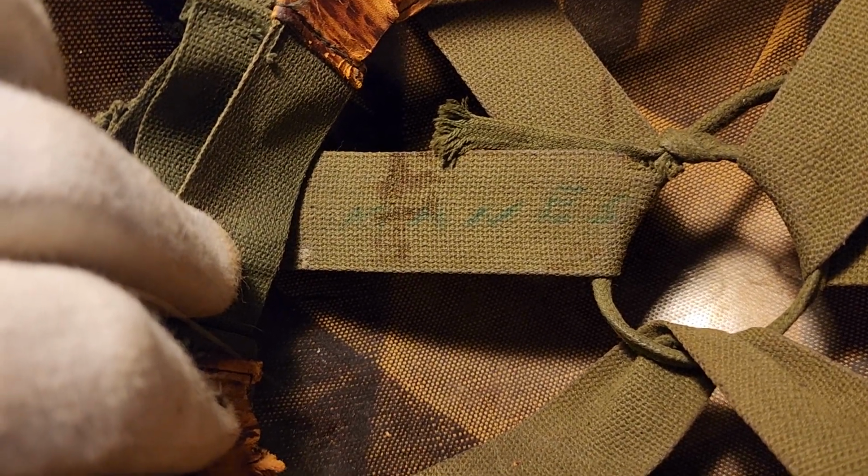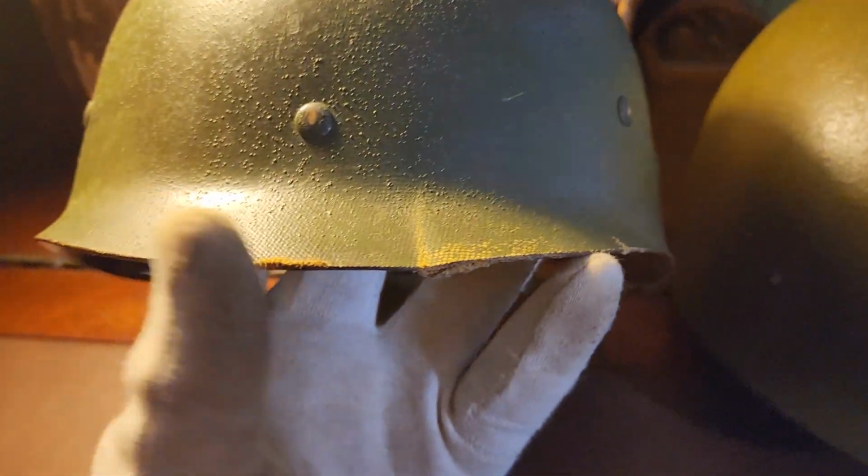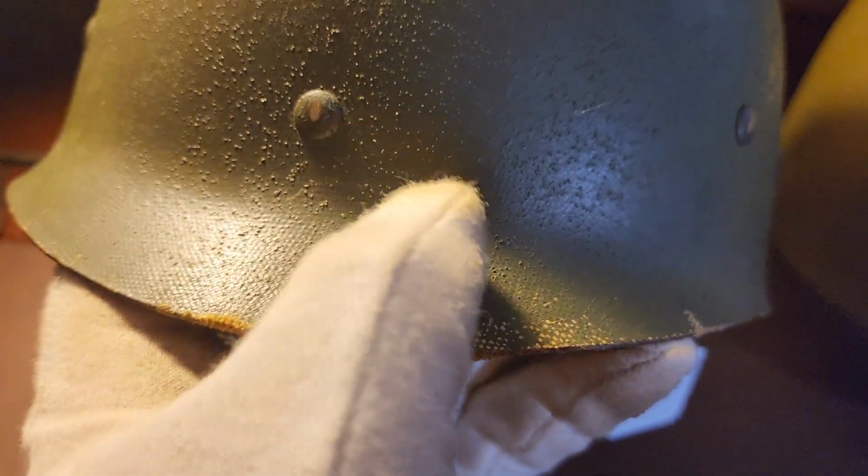It looks like it's Maines, M-A-N-E-S. That's my guess. But that's pretty cool. And there's a little indentation, looks like a crack or something. Maybe the helmet that this was with took some sort of damage, because it's like a perfect line right here. Something fell on it or something like that. It goes in a little bit on the inside, and there's a little bit of a tear right here. So it's a little weak in this spot, but other than that, that's a really cool helmet.